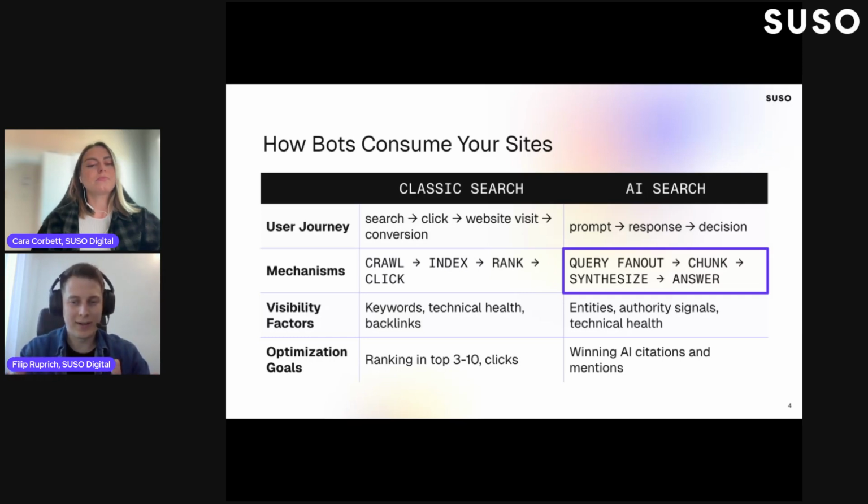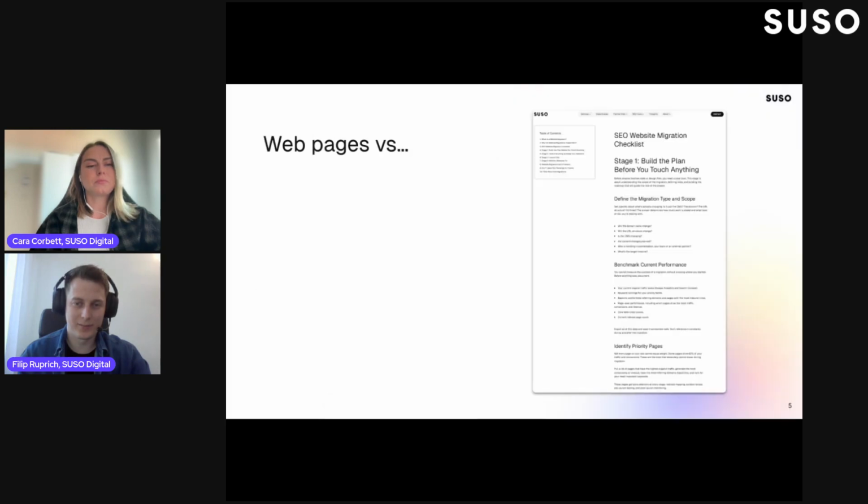So instead of ranking pages, AI is assembling answers. And this is the fundamental shift in technical priority. We are no longer optimizing pages to be clicked. We are optimizing content to be extracted. So for years, we built pages. We structured content to be read from start to finish. But AI doesn't think in pages. It thinks in chunks.